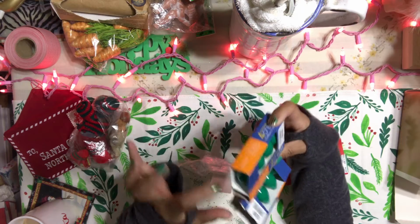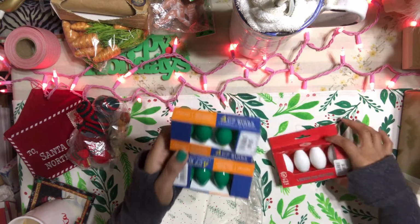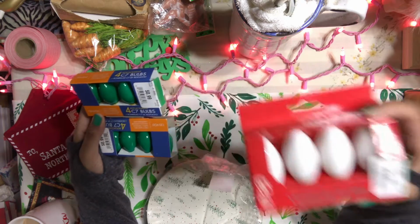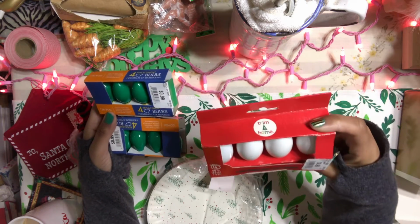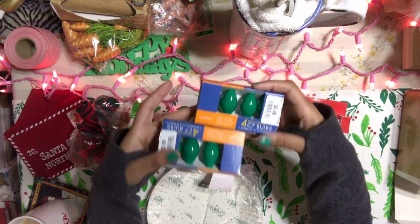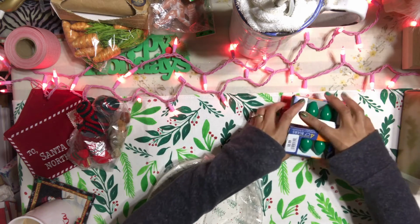I love them. They're green, and they're perfect for a DIY project that I want to do with you guys. And I also found this one in white. So this one I'm going to use to do a DIY project for myself, and then these I'm going to use to do a DIY project for the office. So that's going to be fun.